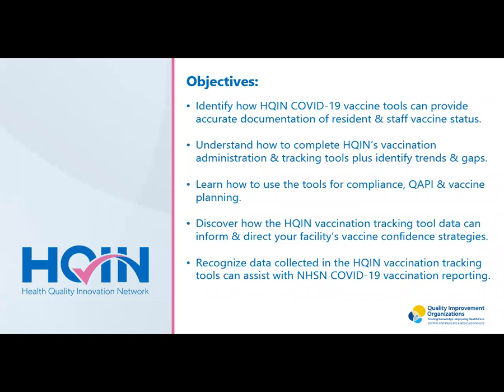So let's jump right into vaccine tracking and our objectives for today. They include accurate methods for documenting resident and staff vaccine status, because just having a list of vaccinated residents and staff isn't enough for your Infection Prevention and Control Program, or IPCP. And also, a list doesn't provide the specifics you need during a survey.